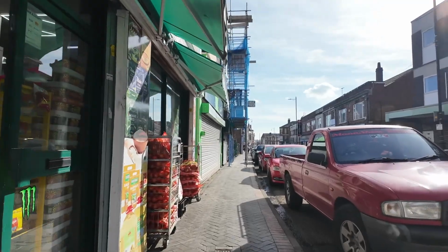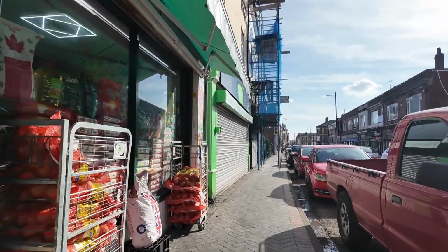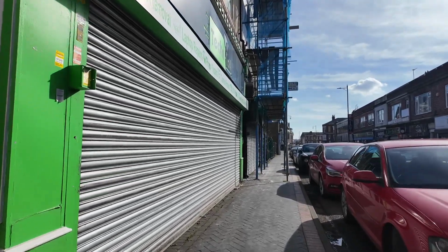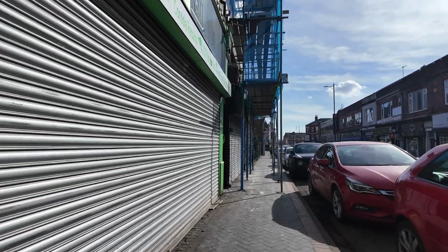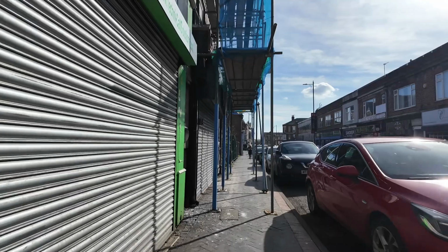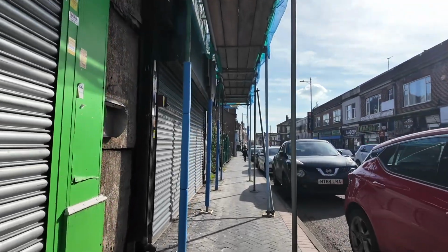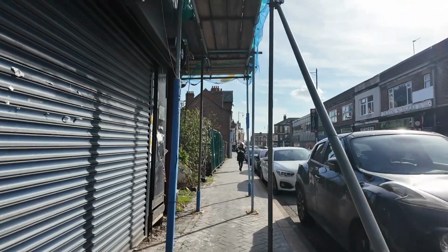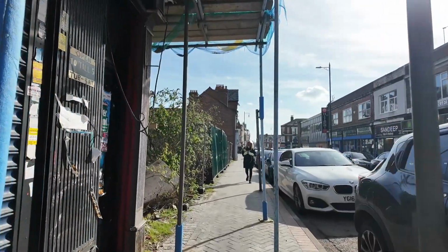Now I'm here on the Upper High Street and it does seem fairly quiet along here. Let's see how busy it gets as we get nearer to the market today. Saturday morning is the day when most want to come out and do a bit of shopping. Visiting the markets is no exception.